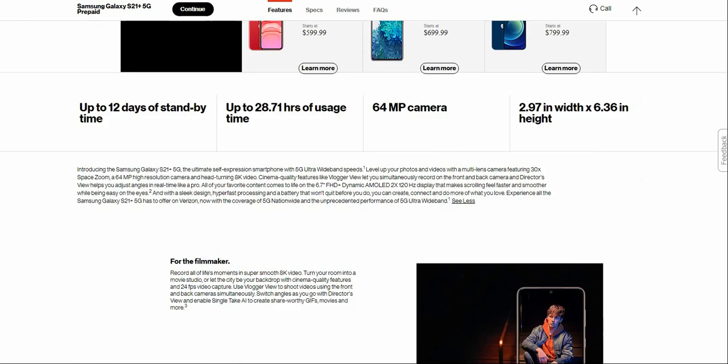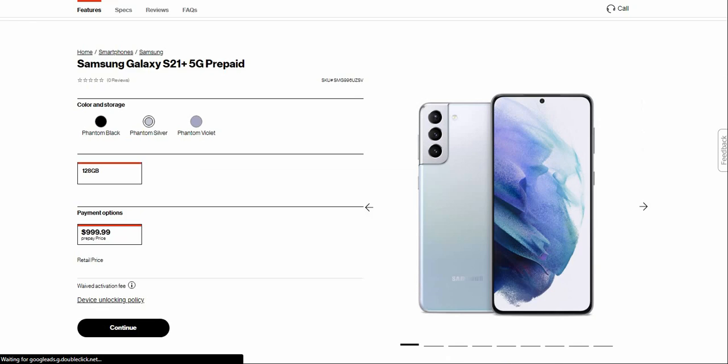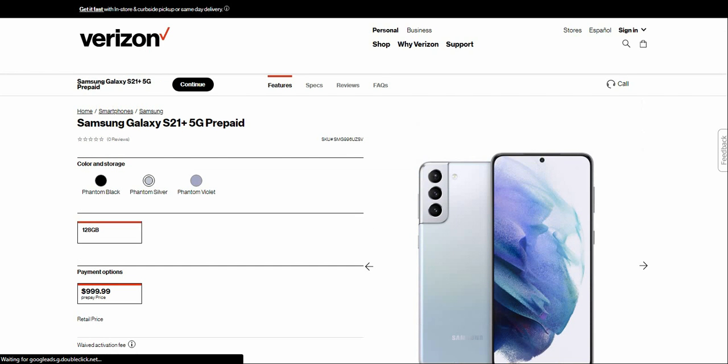Go back to the hub here. So there you guys have the Samsung Galaxy S21 Plus 5G. It is not Verizon Prepaid, but it's now set for $999.99, no contracts of course. So yeah, I guess that's pretty much it.